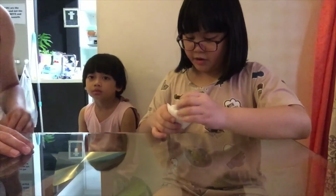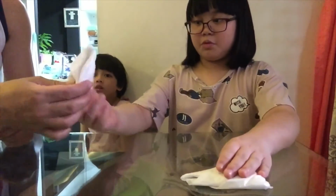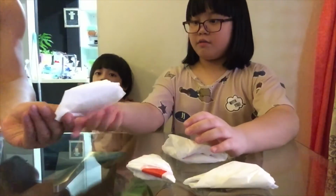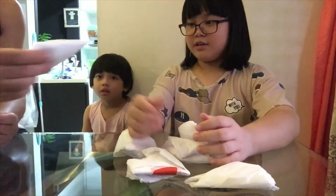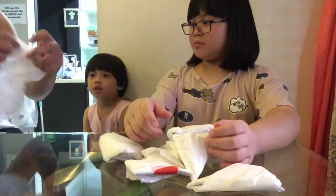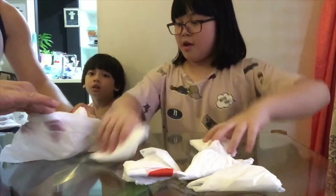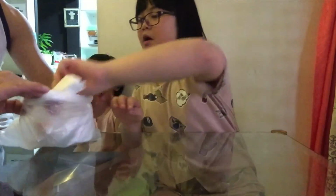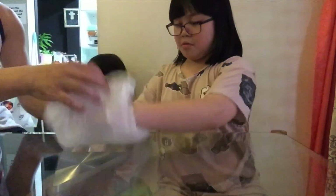So you count, right? How many plastics? 1, 2, 3, 4, this one's added, 5, 6, 7, 8. Then you have the small plastic. Put it in the plastic. Yeah, it's organized. Okay, cool.